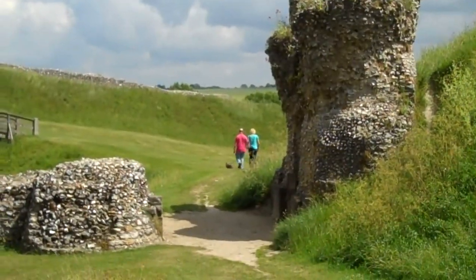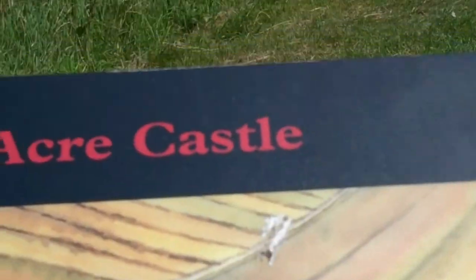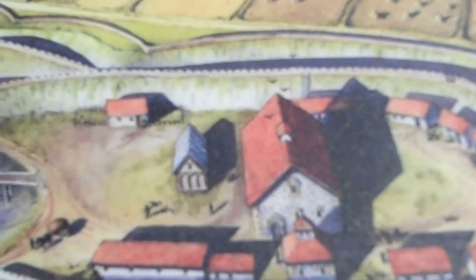There's that structure I kept calling the front gate. And according to this map here, it would be about this structure, I think. The wooden bridge over there that comes around would have been right here, going into the keep area. And there's the bailey area. So I'm standing about here, I guess.